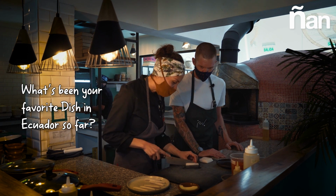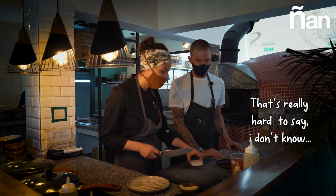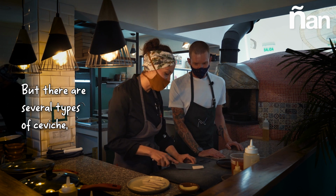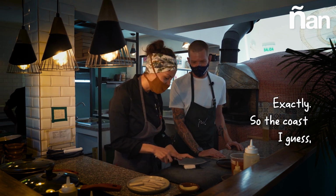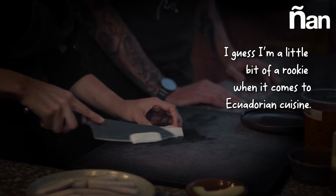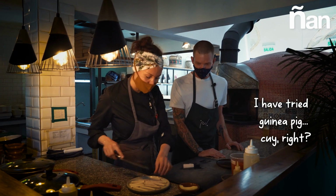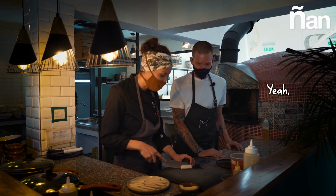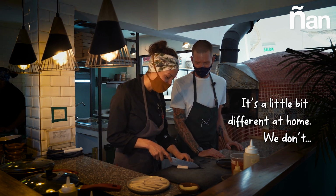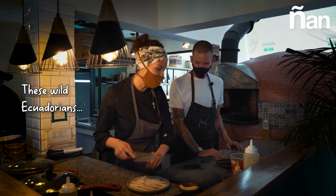Perfect. So what's been your favorite dish in Ecuador so far? That's really hard to say. I don't know. The ceviche, it's hard to beat the ceviche for me. But there are several types of ceviche in each region. Yeah, exactly. So the coast, I guess, is where I've had the most. And I guess I'm a little bit of a rookie when it comes to Ecuadorian cuisine. Have you tried guinea pig? I have tried guinea pig, cuy. Yes. It's funny, I had a guinea pig as a pet when I was a kid. It's a little bit different at home. We don't eat it, we just play with them. These wild Ecuadorians eat the guinea pig.